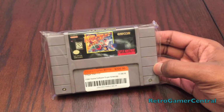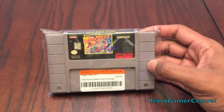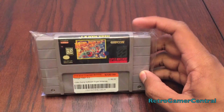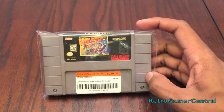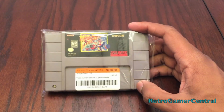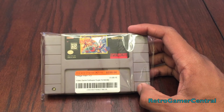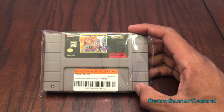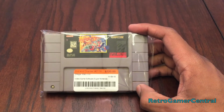But I picked up Mega Man X3. This is a real copy. It has some wear on the label. You can't really see it since I got it in this protective sleeve. Yes, you can see the price. I did not pay that much. I traded in some N64 stuff as stated, so I knocked quite a bit off of that price.